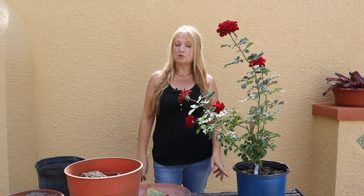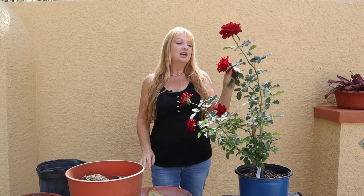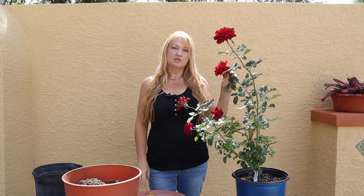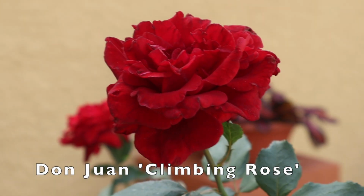So another plant I want to talk about, one of my most favourite flowers in the world, is a red rose. This is a great red rose for Florida. This is Don Juan. So this is a climbing rose. I've grown this before, and one of the most fantastic things about this rose is it's highly scented. It's just got the most delicious scent.